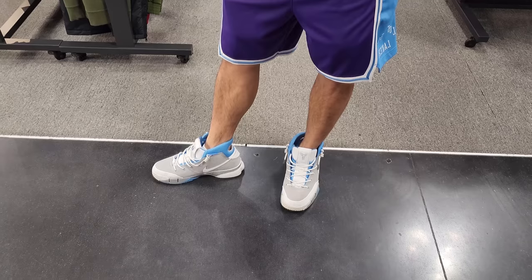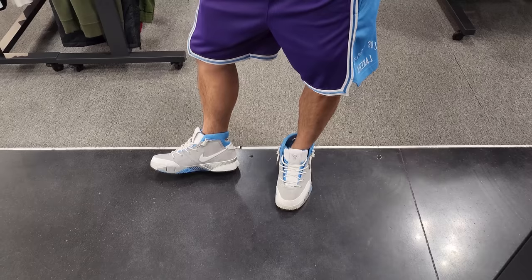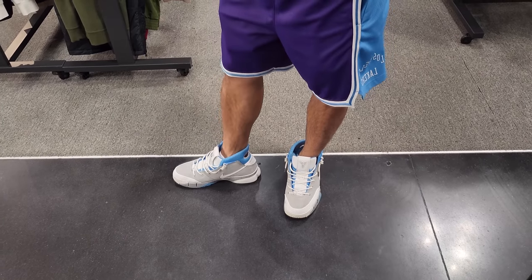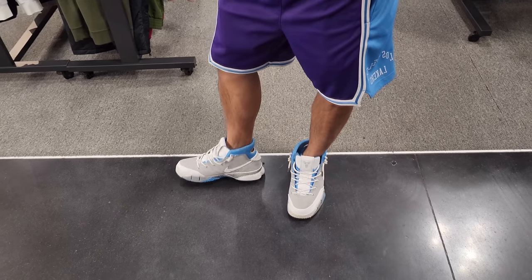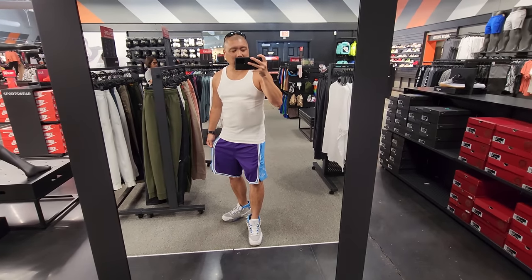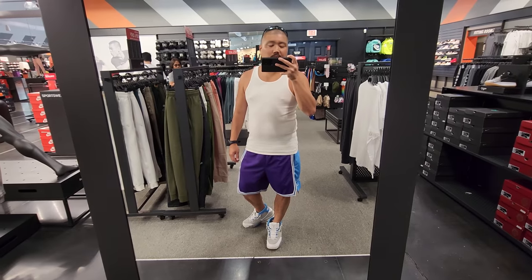Or clothing-wise. Kobe Protro ones on feet. Freaking love the Protro ones. They're my favorite Kobes. These are just dope. Yeah, this is the MPLS colorway. The fire. Then I had to throw on the Laker shorts. Got these at the clearance, I think, for like $30. I'm like $70 or something. All right. Let's go look around some more.